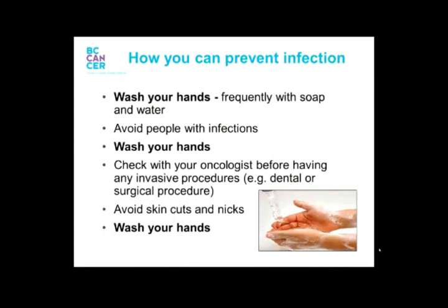Once you learn which days your blood cells may be low, then you may want to be more careful by avoiding people with obvious colds or staying away from large crowds in confined areas. Avoid children who have the chicken pox or measles, or adults who have the shingles. The flu vaccine is recommended during flu season. However, please talk with your oncologist before getting a vaccination. Wash your hands.